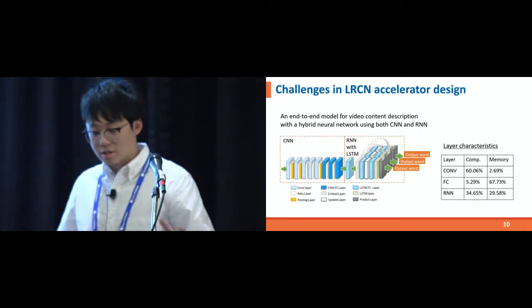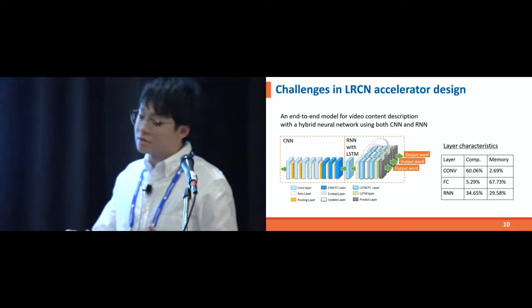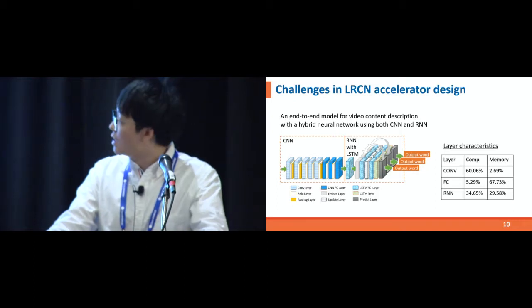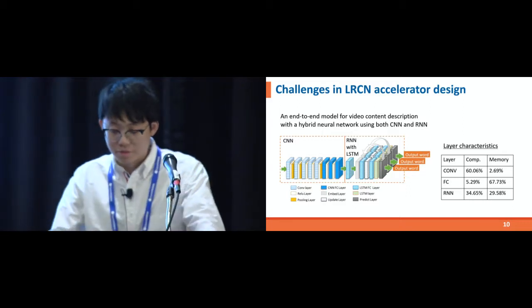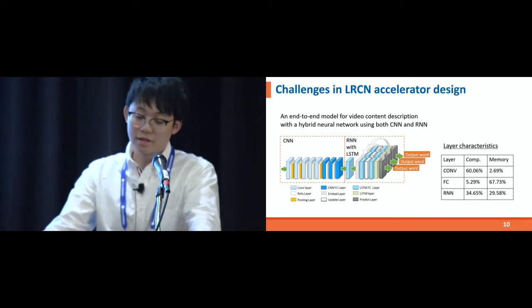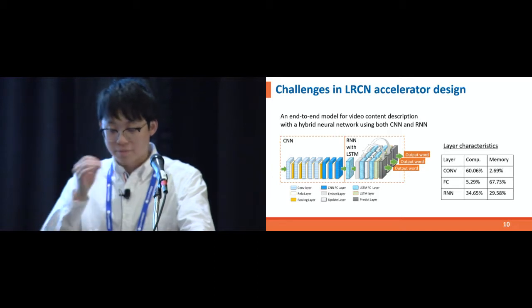So here is a diagram of the LRCN. The front part is the CNN, which is an AlexNet in most cases, and the back end is the RNN. Here I list the LSTM, which is commonly used. The image is input from the left side to the right side, and in the CNN, all the features are captured by the CNN.